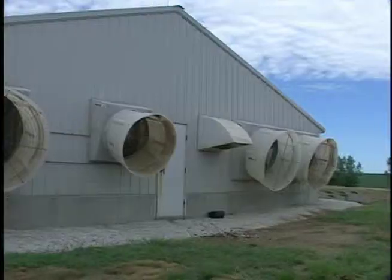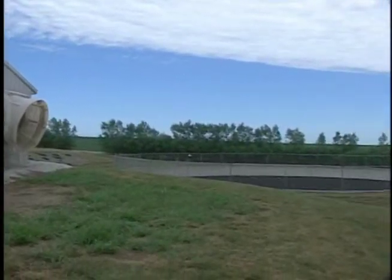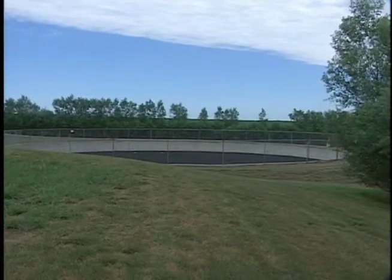The other waste that we deal with is runoff. When you get an intense rainfall over an open pen type system, runoff is produced. For the EPA or federal sized facilities, it's a requirement that all the runoff that comes off the pens and related facilities has to be contained.